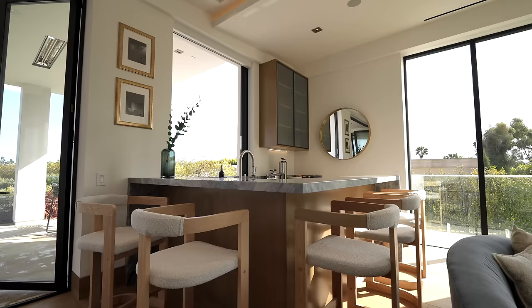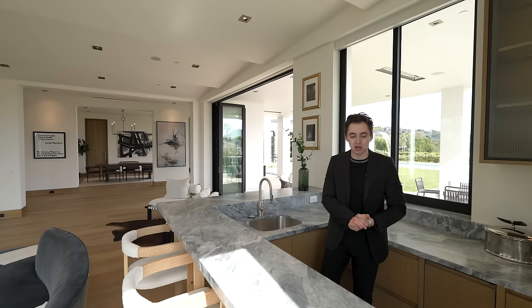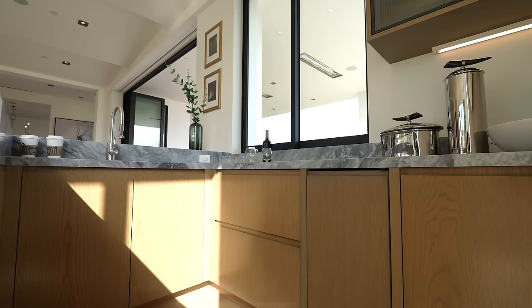Here on my right, we've got your bar section, which has seating for up to five of your guests here at this beautiful gray stone countertop. We've got the waterfall edge here, and if we take a look at the inner workings of the bar, you've got all of this natural toned custom wooden cabinetry.